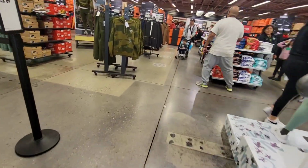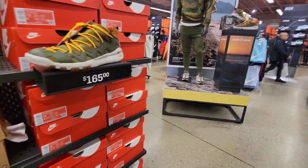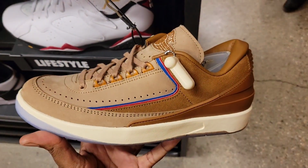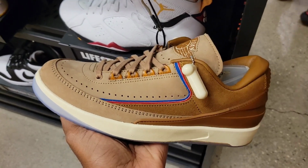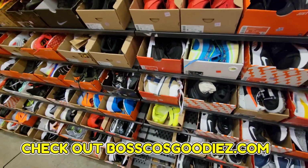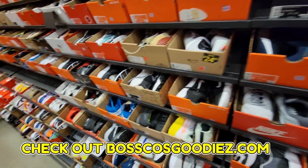Much more crowded than it was last time I came here. Much more crowded, as you guys can see. Twos on deck, these Jordan 2 lows, retail. There is 20% off the wall, but I don't know if it's 20% off of this one. So we're just gonna let it flow. 20% off the back wall. Let's see if there's anything that stands out in particular. I'm gonna look all around to see.